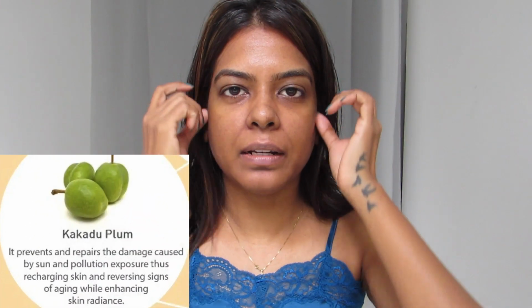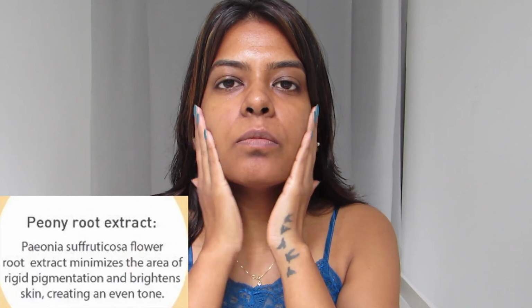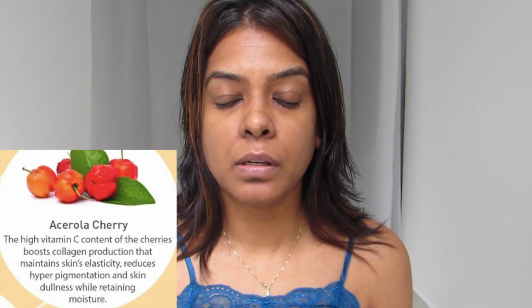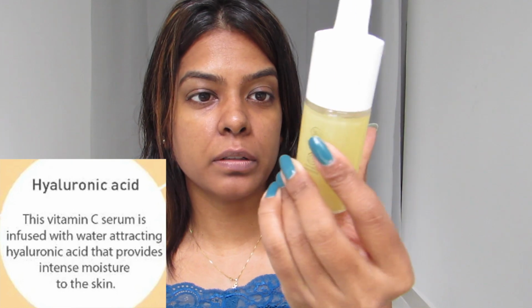I first spread it lightly with my fingers and then I press it in, because if I just press it like that, I won't ensure that it's all spread across. I feel like most of my marks are really gone with this, because I've almost finished the whole product. I'll let that sink in for some time. It gets into your skin really, really quick.